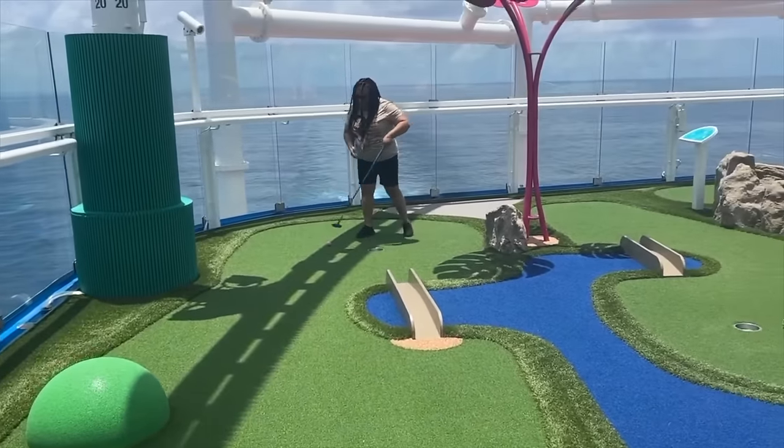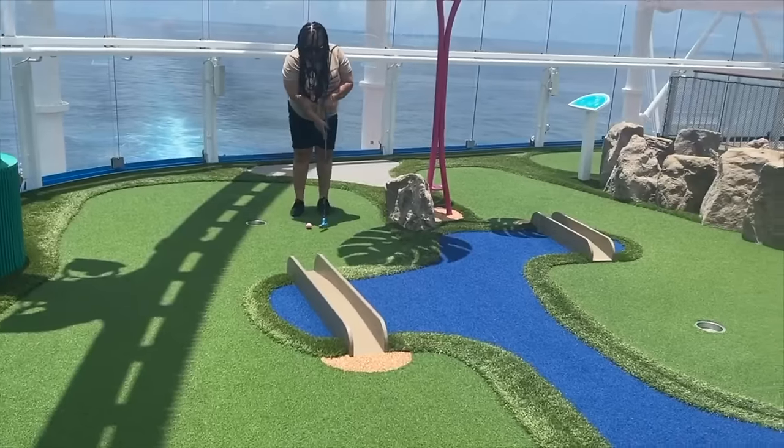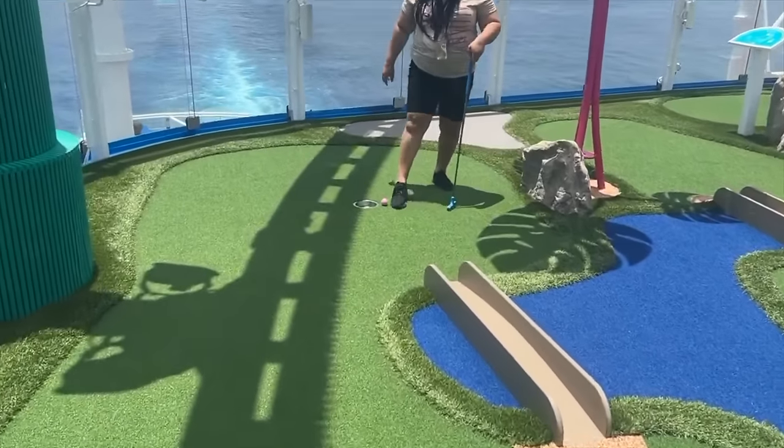That's why you turn it around when you shoot. You don't hit it backside. Oh, triple bogey hole.